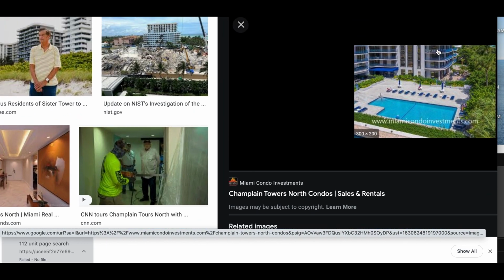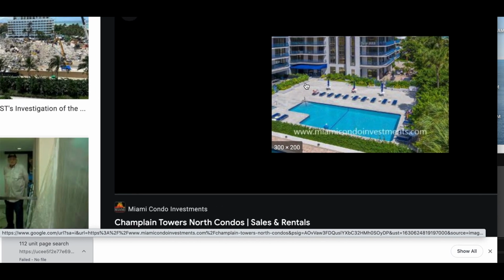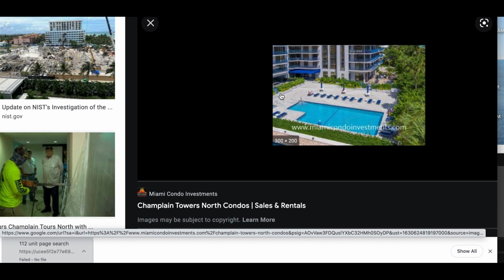So again, they're way up there, I believe, and over here there's a parking garage. There's the hot tub. Tiles away to the right. Right here is where the butterfly action took place on the other one.